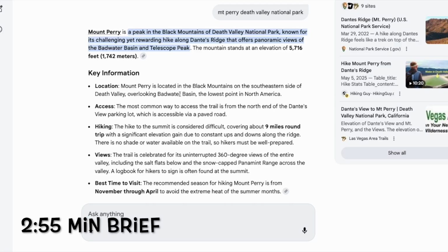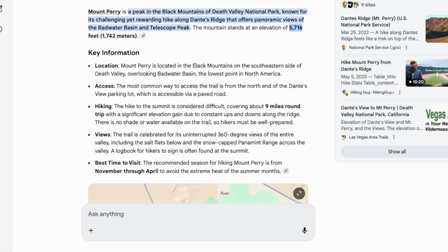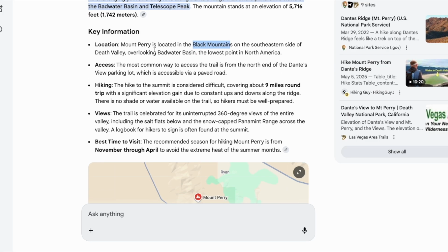World, hello future self. Here we are again. Our hike is in Death Valley National Park. Mount Perry is the peak we are working our way to. It stands at an elevation of 5,716 feet, 1,742 meters. It's above the Badwater Basin, and Telescope Peak is on the other side of the mountain range, on the Panamint Range. Okay, it's located in the Black Mountains, is what that range is called. Overlooks the Badwater Basin. So when you're sitting down at the basin there, looking up, that is Mount Perry.